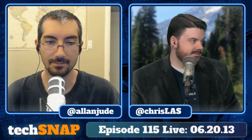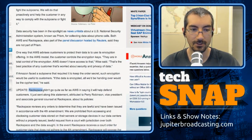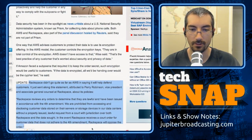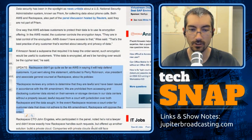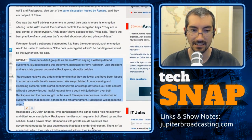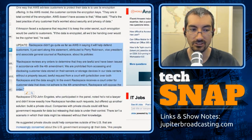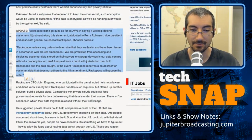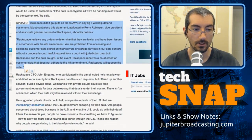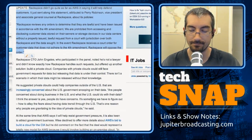Yes. Amazon's main rival, Rackspace, said, "Rackspace reviews any order to determine that they are lawful and that they have been issued in accordance with the Fourth Amendment. We are prohibited from accessing and disclosing customer data stored on our servers or storage devices in our data centers without a properly issued lawful request from a court with jurisdiction over both Rackspace and the data that is being sought. In the event Rackspace receives a court order for customer data that does not adhere to the Fourth Amendment, Rackspace will oppose the order."